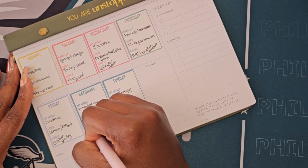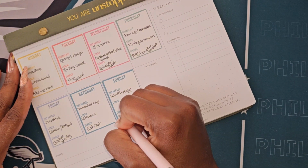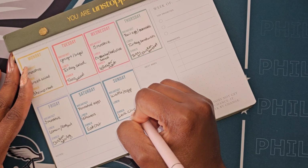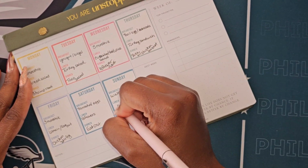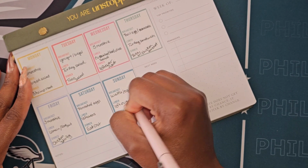Saturday, me and the man are going out to eat. And then Sunday, I'm going to make jerk chicken, because one of my girlfriends asked for jerk chicken, so I'm going to make hers and I'm going to make ours. Saturday, I'm going to put leftovers because usually we always have leftovers anytime we go out to eat.